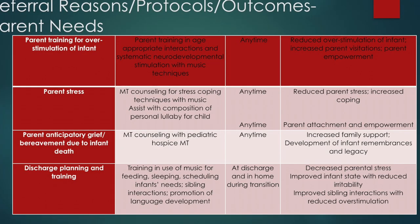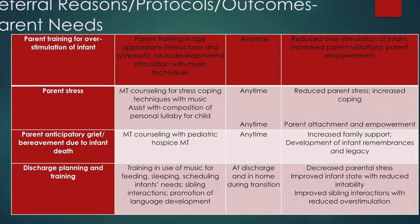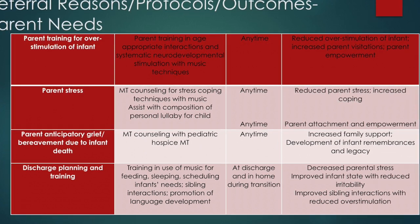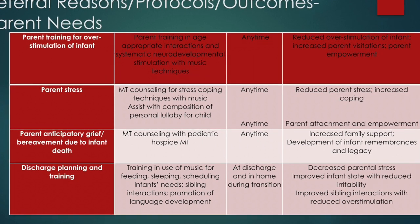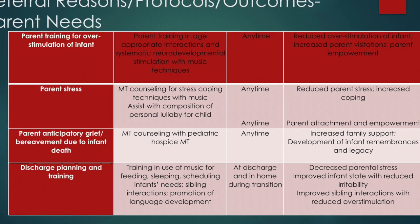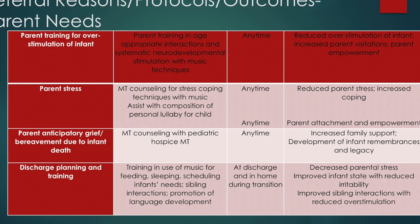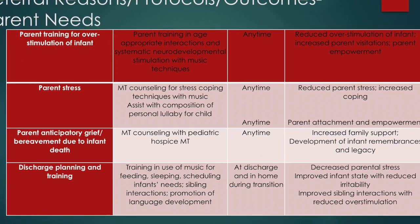The premature infant at discharge is characterized as being very irritable, is very neurologically immature still, and therefore doesn't sleep for long periods of time, may cry more often or need to be fed more often. It can be very exhausting for the family caretaker. So we are using music to try to assist with those particular problems in the home.